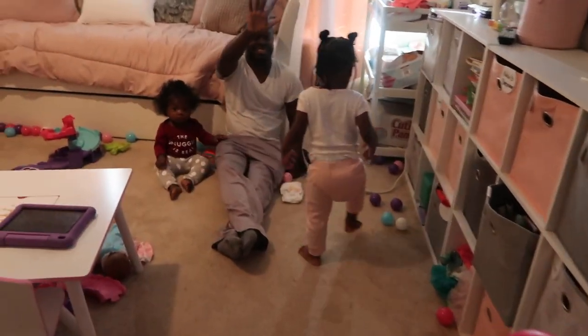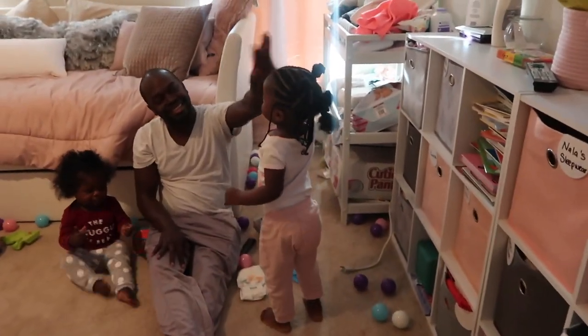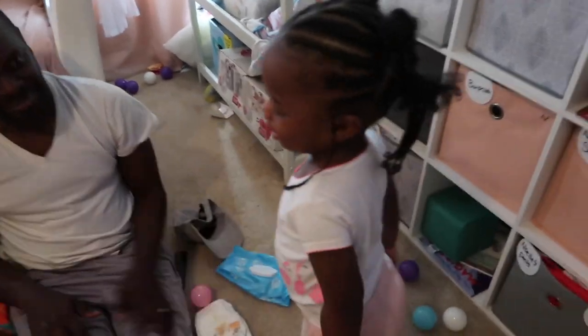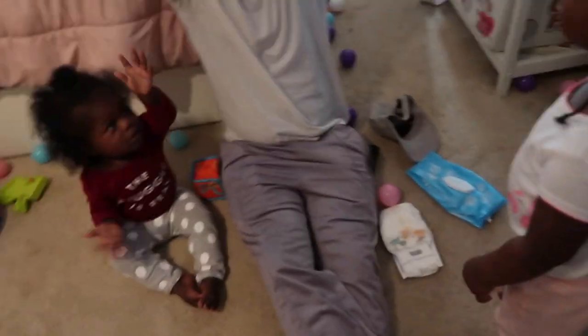We try to take on some of the Montessori practices, so the biggest thing we don't want to say is big girl, because they're not big girls. They're just beautiful chocolate beans.